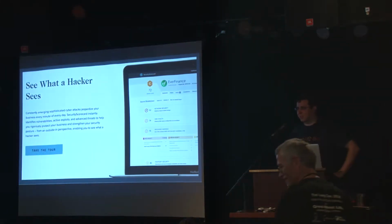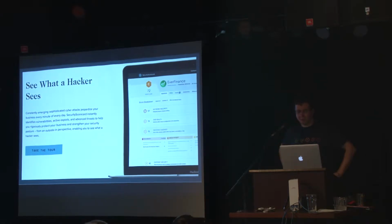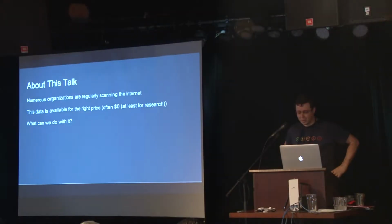SecurityScorecard collects a lot of information on the internet, either directly through active scanning or from third parties. We then take that to construct customers' digital footprints and surface a bunch of issues for them, and try to distill that down to a letter grade around what their public security posture is. But I'm not really here to talk about what SecurityScorecard does. I'm here to talk about some of the information underneath.